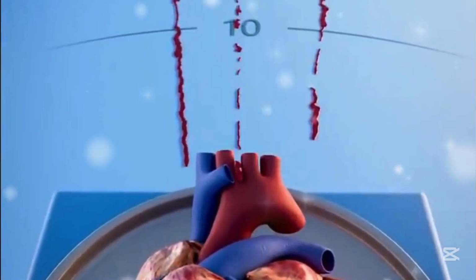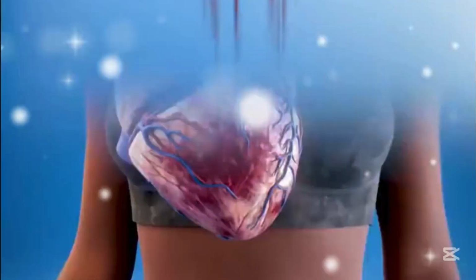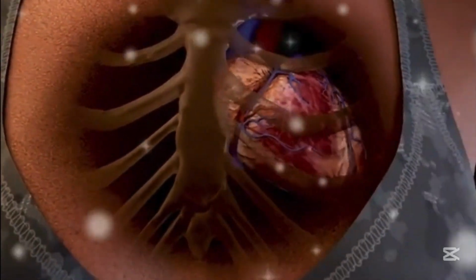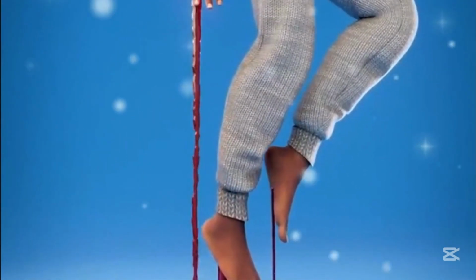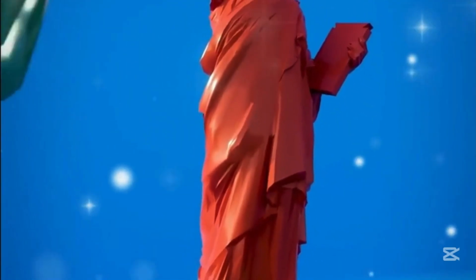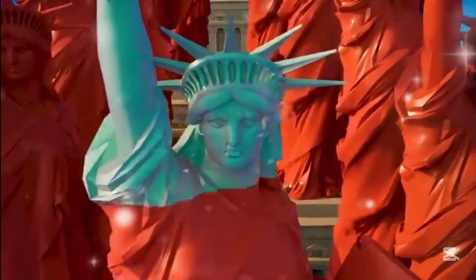Your heart generates enough force to squirt blood 30 feet across a room. This powerful organ beats about 100,000 times every day and pushes about 1.5 gallons of blood through your body each minute. In a year, that's over 670,000 gallons, enough to top off an Olympic-sized swimming pool. And this means that over an average lifetime, your heart will pump around 58 million gallons of blood, which is enough to fill the Statue of Liberty 10 times.